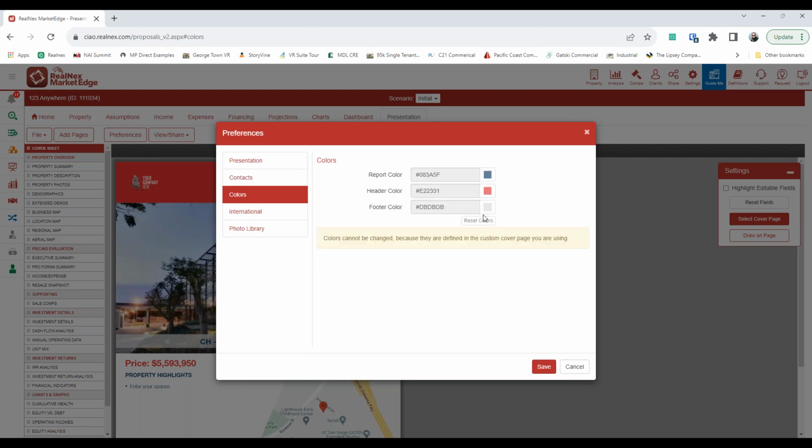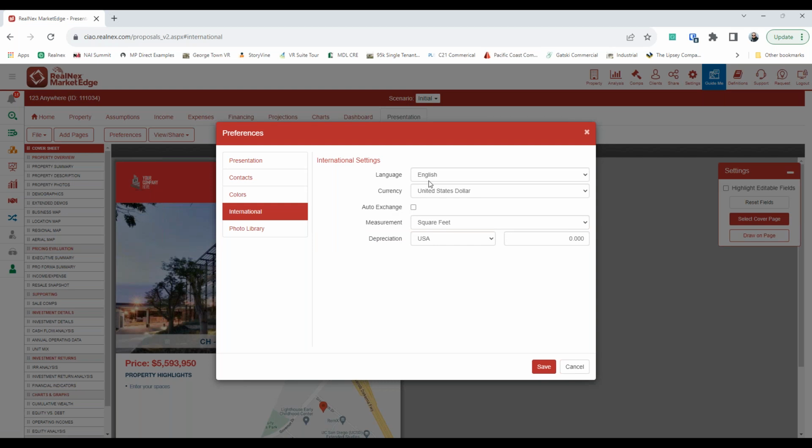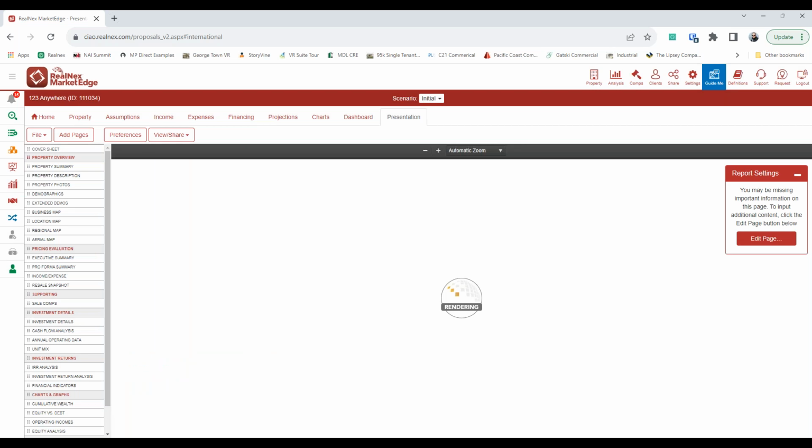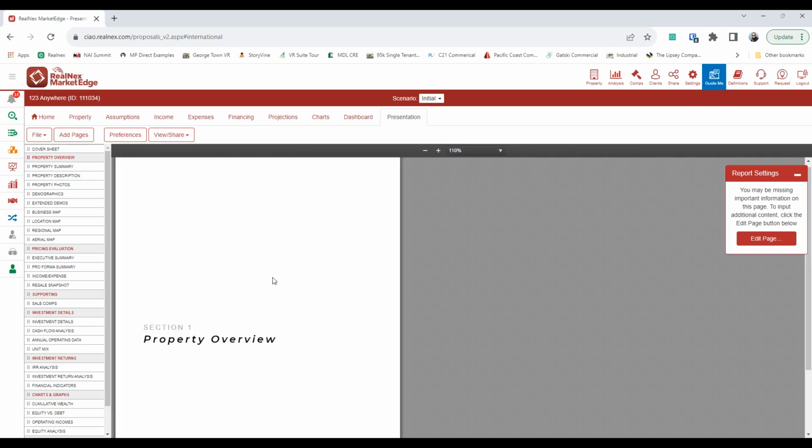You can also customize each one of your packages if you want to, if you're not using our custom branding. And then international settings. So if you're in a different country or your client speaks a different language, impress them with changing from English to Spanish to French or Portuguese. Auto exchange for square meters and square feet. So it does give you a lot of flexibility. We give you awesome sectional pages.